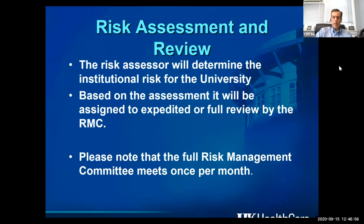is probably more likely going to be a full review, but probably 98% of what I get is expedited. I don't even have a study every month to take. I just had 2 this month, but I don't have a study every month to take to the risk management committee for full review. That's the exception.